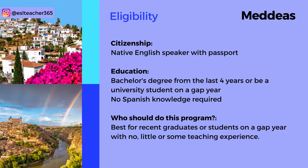You need to be a native English speaker with a passport, but there are not any specific countries that are listed on the website. The education requirement is a bit different from the other programs because your bachelor's degree needs to be from within the past 4 years, or you can be a university student on a gap year. No Spanish knowledge is required.